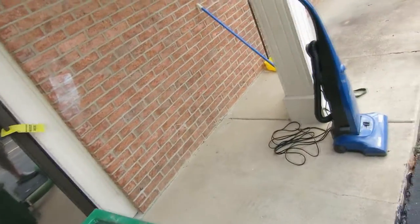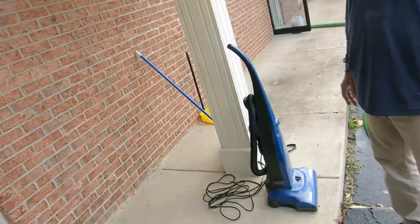The other thing is, normally you gotta have three people. You gotta have one feeding, one at the bottom of the ladder looking up, and the other one upstairs with the hose. Right way to do it.